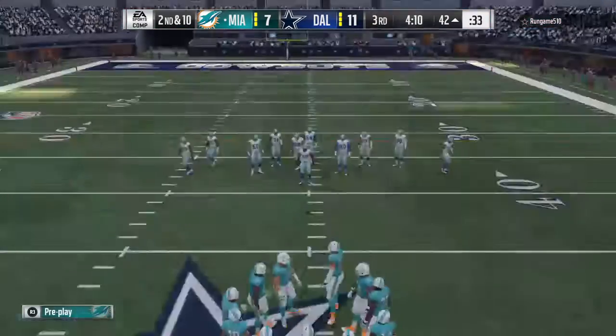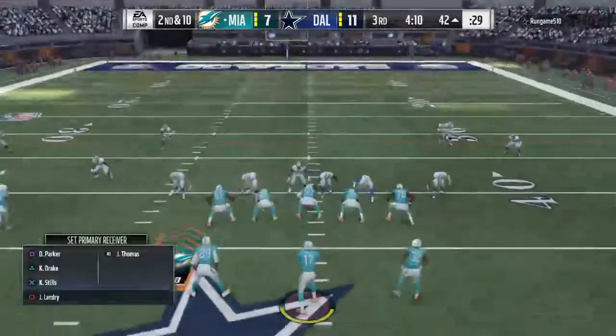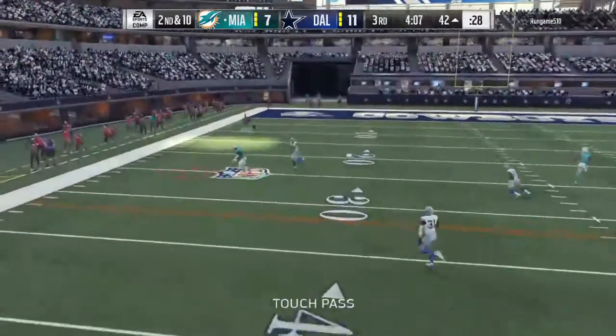And they got it done. Oh, that's got to frustrate him a little bit because they nearly got to him there, and it would have been the first sack of the game. Instead, they're able to influence the release, and they did force the incomplete pass.